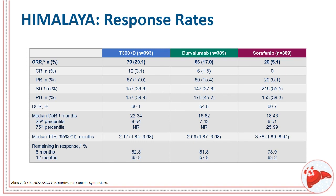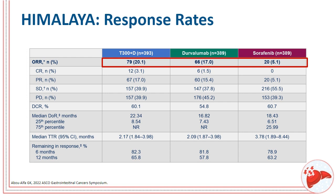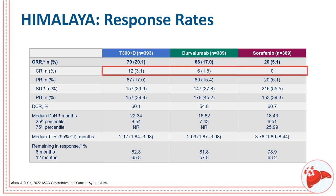So let's talk about response rates. The objective response rate to STRIDE was 20% versus 17% for durvalumab monotherapy versus 5% for sorafenib. We did see complete responses in a subset of patients with STRIDE, 3%, versus 1.5% with durvalumab monotherapy versus 0 with the sorafenib arm.